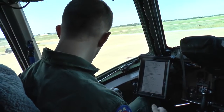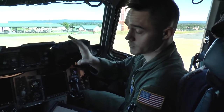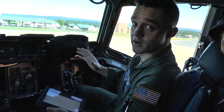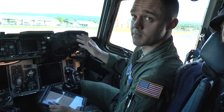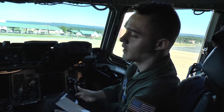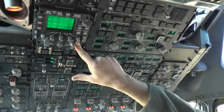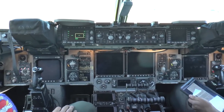So what he's trying to do right now is make contact with ground personnel. That way, if we were starting the APU, which is the auxiliary power unit, and it were to catch on fire or have an emergency, we call them, let them know the emergency that's happening, and tell them what spot we're on, our location, and how many people are on board. That way they know who to look for when they're coming. What we normally use is the backup radio, which is right here, if the normal radios right here are not powered on, which sometimes they're not when you first come on the airplane.